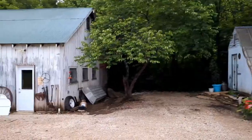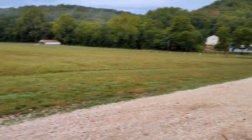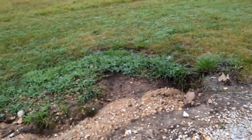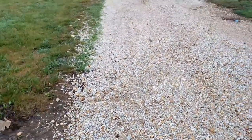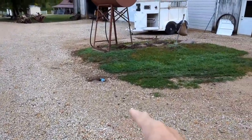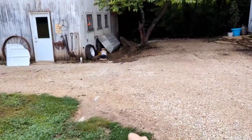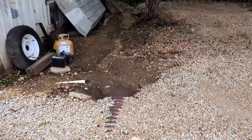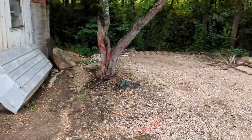One of the big problems with this project is the drain. It's old and it needs to be replaced anyway, but I'll show you here. It starts right here, which is just filled in with stuff. It's just a mess. It goes at an angle across here to this spot, and then it goes right down this path to this spot here and drains out here, and then it runs on down into the creek.